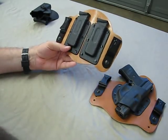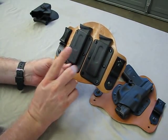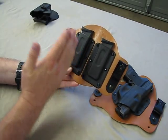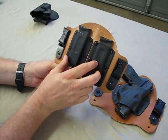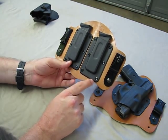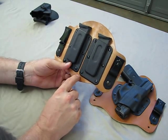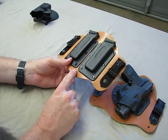On the magazine pouch, it's available in either a dual, as you see here, or a single. The single is virtually half of what you see. It consists of one magazine pouch, one clip. The dual, you get dual magazine pouches, dual clips. You have your choice of the standard cowhide, which will come black. I gotta say, the cowhide will save you 15 bucks. It's 15 bucks more for horsehide.